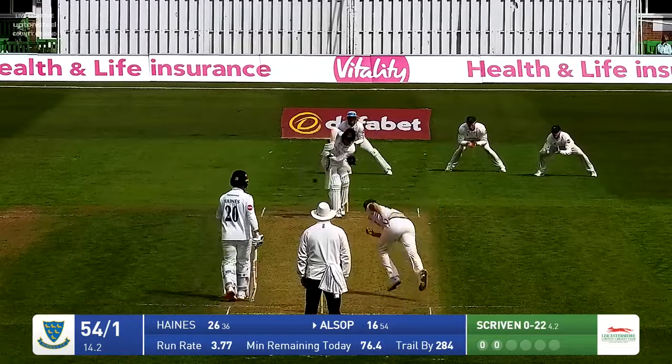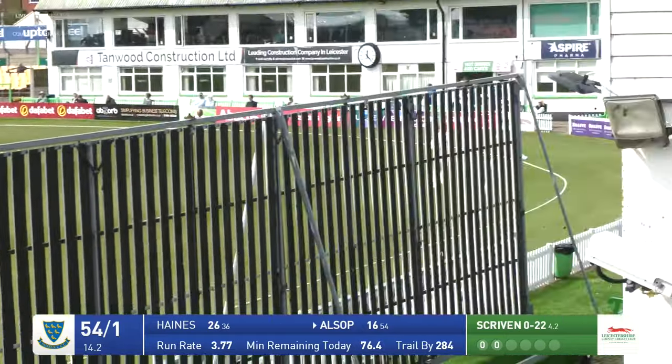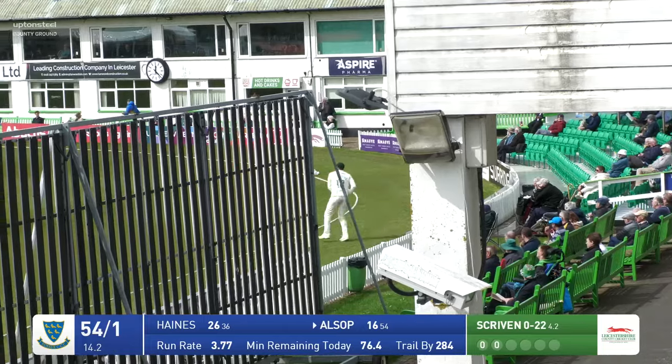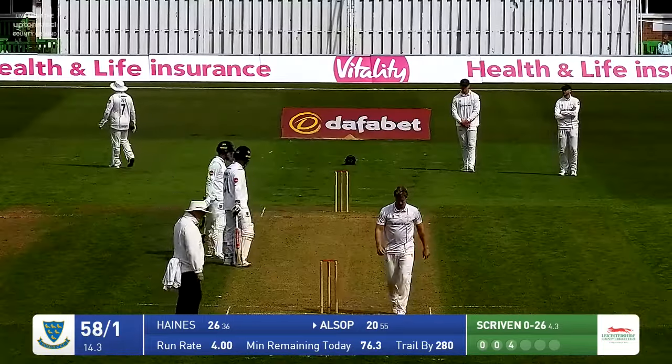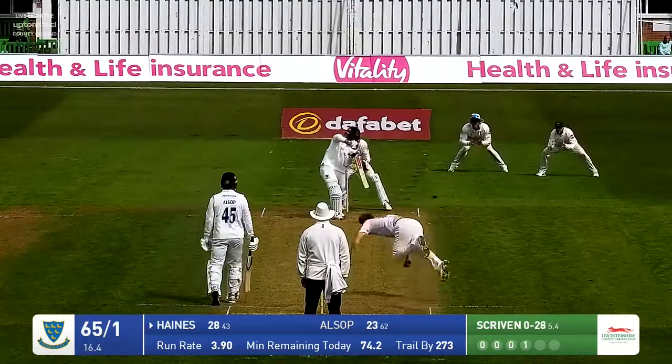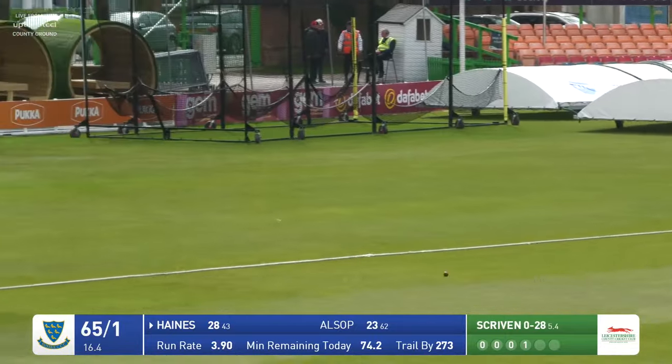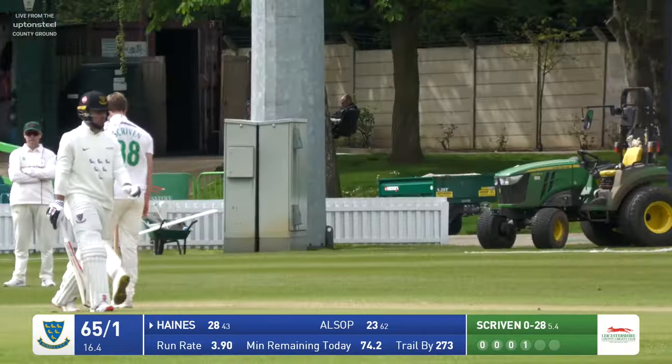Tom in again, slightly straight. That's clipped off and that's 4 runs, beating Salisbury at the fine leg boundary. Scriven in again, it's outside off as he falls over through his follow through. I hope he's okay. That's 4 through point for Haines.